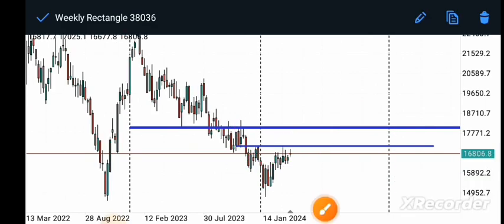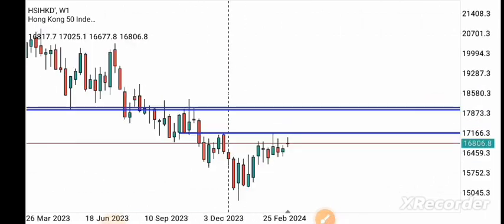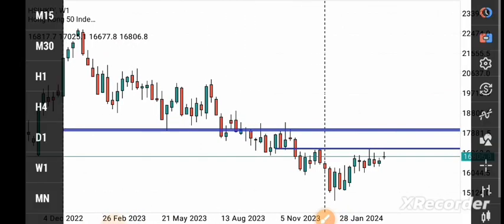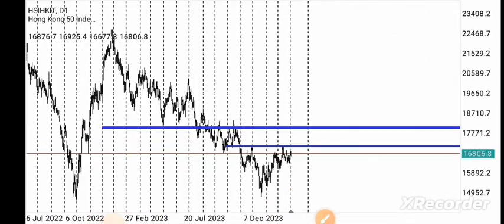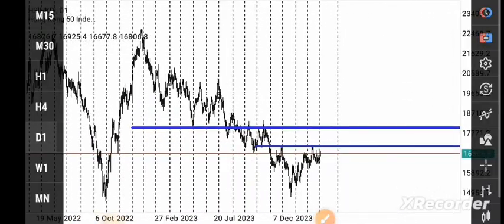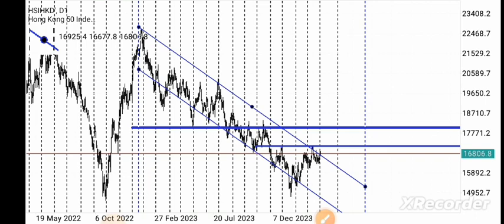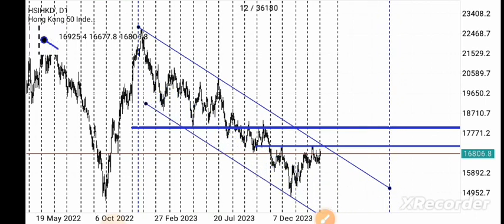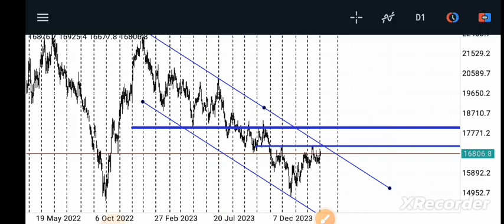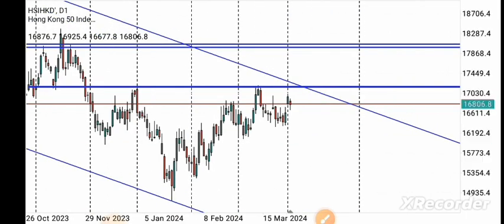Anyway, what else do we see at this point? At this point I don't see much really, so I'm just gonna head down to the daily chart. Let's have a look. Here we are on the daily chart, and on the daily chart I'm just gonna start off by adding my daily channel, so just bear with me. So there goes our daily channel, right? And let's just zoom in and see what's happening.